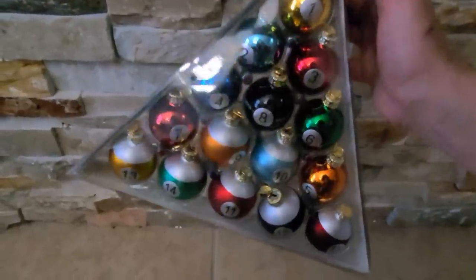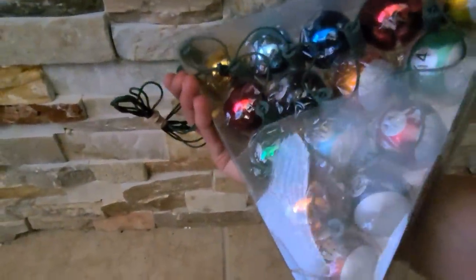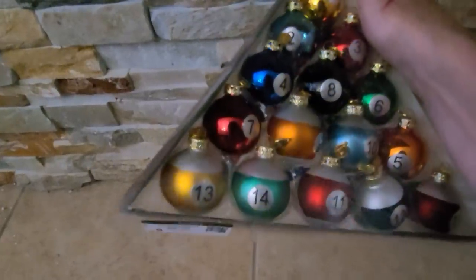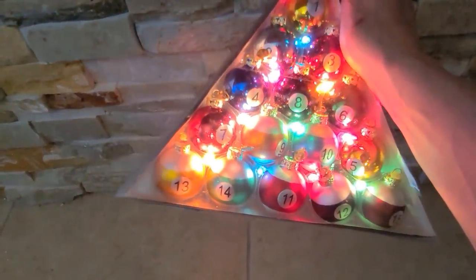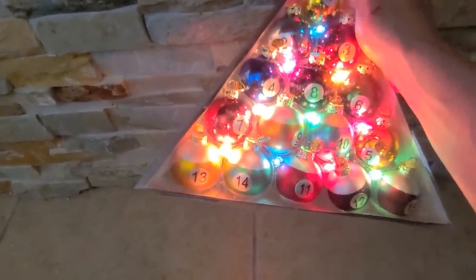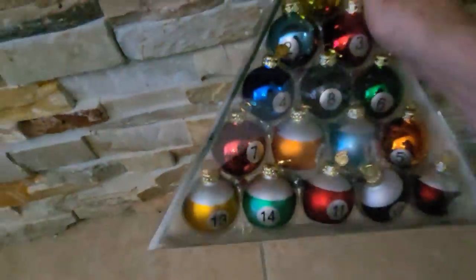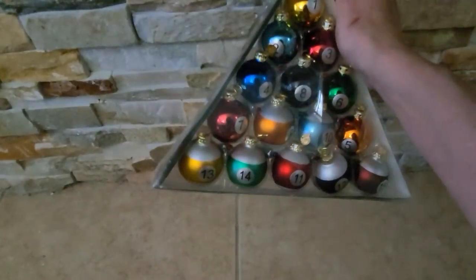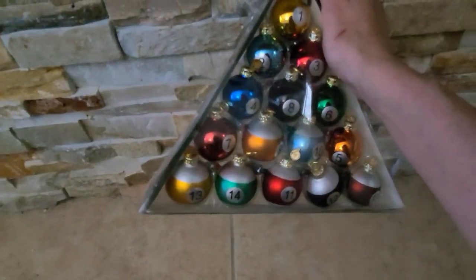Taking a look at these Christmas pool balls, I believe they are a set of string lights that also includes a set of pool ball ornaments. I'm not seeing that the lights actually go into the ornaments, but let's plug them in and see. Oh, they work just like that. Absolutely gorgeous. And I think they actually have a flashing mechanism. See this red tipped bulb, that bulb usually means that the set flashes. But if you replace it with a normal bulb, you can have a steady light instead of the flashing.